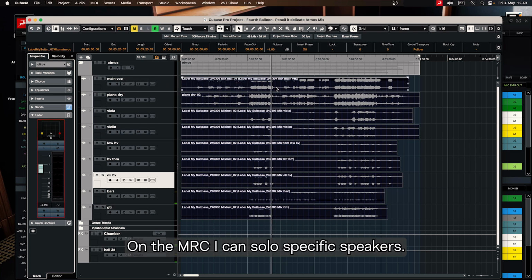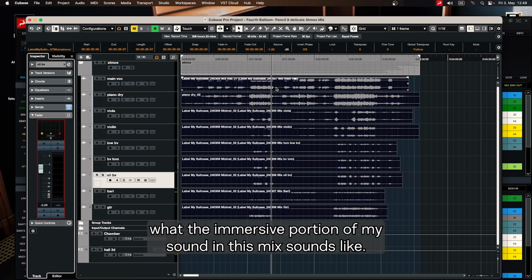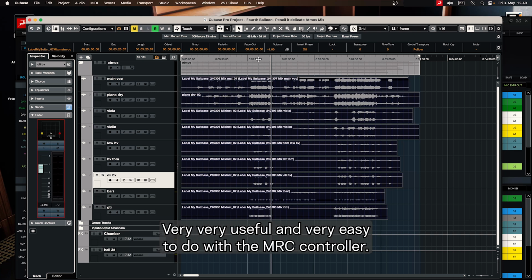On the MRC, I can solo specific speakers. What I really like usually is to mute the front speakers and get an idea what the immersive portion of my sound in this mix sounds like. Very, very useful and very easy to do with the MRC controller.